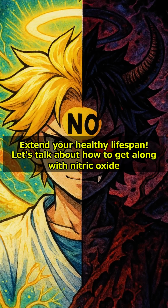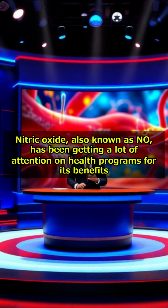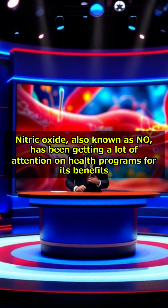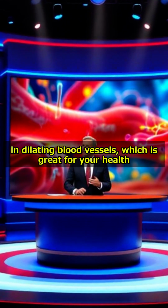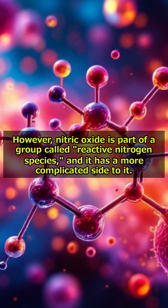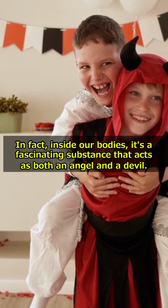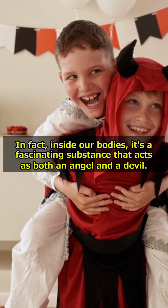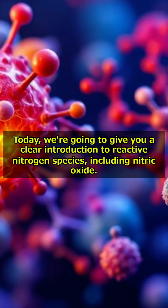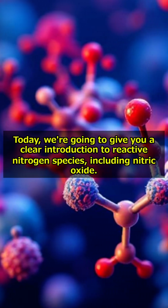Extend your healthy lifespan. Let's talk about how to get along with nitric oxide. Nitric oxide, also known as NO, has been getting a lot of attention on health programs for its benefits in dilating blood vessels, which is great for your health. However, nitric oxide is part of a group called reactive nitrogen species, and it has a more complicated side to it. In fact, inside our bodies, it's a fascinating substance that acts as both an angel and a devil. Today, we're going to give you a clear introduction to reactive nitrogen species, including nitric oxide.